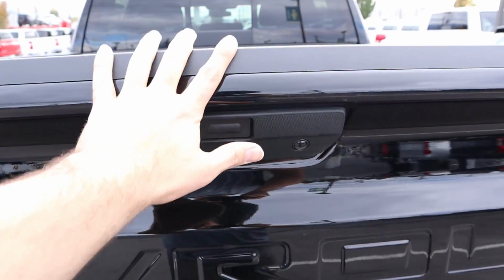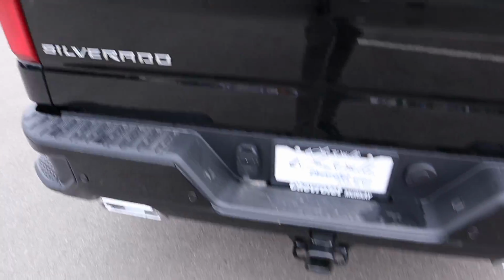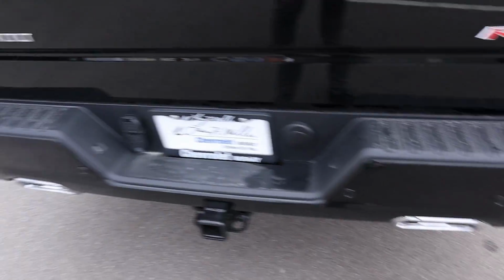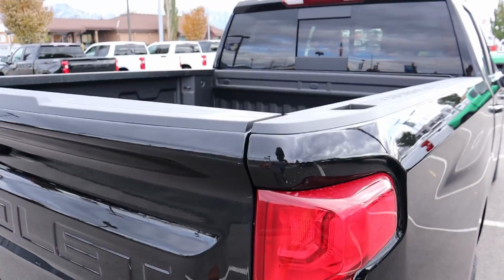And then if we actually pick up this bed, super light to pick up. Chevrolet on the back. RST badging. Silverado. Got the receiver hitch down below with all of the plugins for towing. Parking sensors all in the back, and then they've got this nice little step here, so it makes getting up to the bed a whole lot easier.